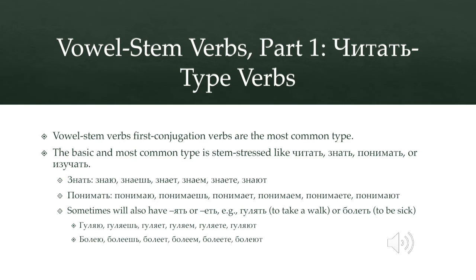This most common type is going to be vowel stem and stem stressed. Examples are читать, which we just discussed, знать, to know, понимать, to understand, or изучать, to study. So we see here знать becomes знаю, знаешь, знает, знаем, знаете, знают. Понимать becomes понимаю, понимаешь, понимает, понимаем, понимаете, понимают.